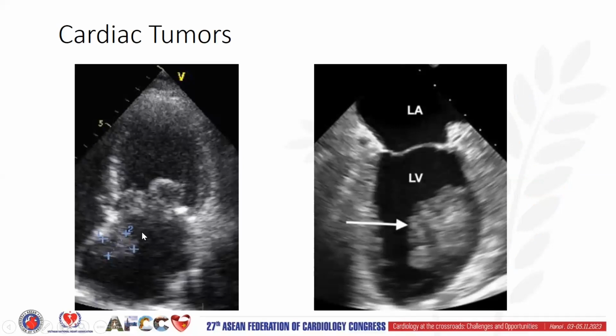These are examples of patients with cardiac tumors. On the left-hand side is a patient with a primary cardiac angiosarcoma extending from the left atrium, as we can see here, through the mitral valve, involving the mitral valve, and into the left ventricular cavity. On the right-hand side, we have a patient with extracardiac lymphoma that has metastasized to the left ventricle, and we can see this as a large, irregularly shaped echo density within the LV cavity in a TEE.